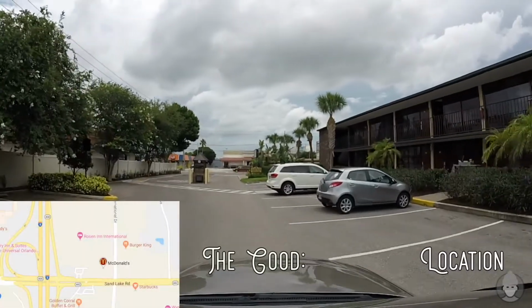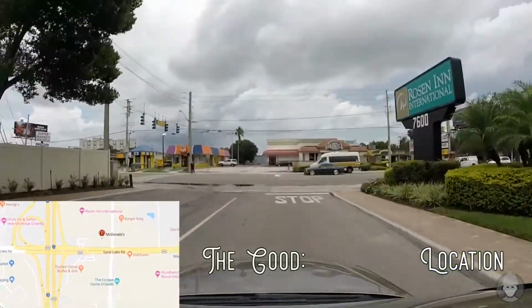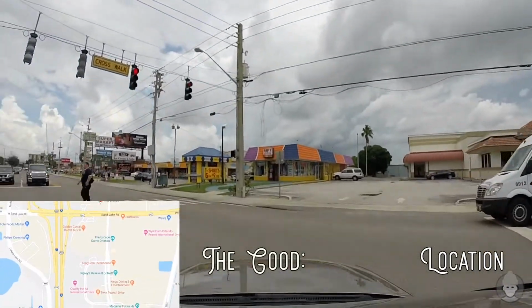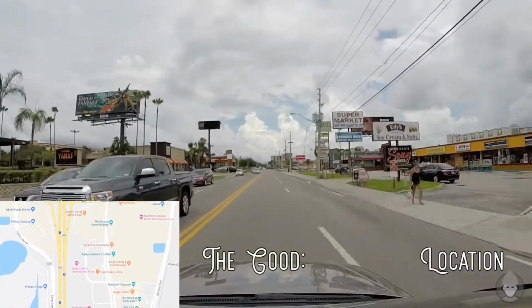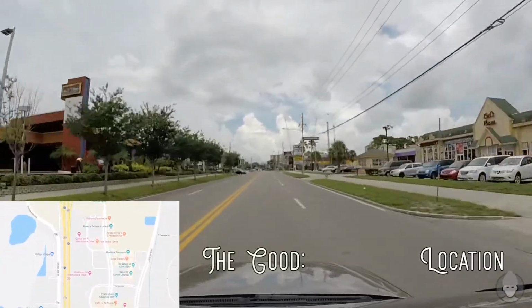Many guests are really pleased with the location of this resort due to the dining options within comfortable walking distance. You've also got some cool minor attractions nearby as well. And due to the location, you've got convenient access to the Universal parks and the I-4 to get you to Disney.